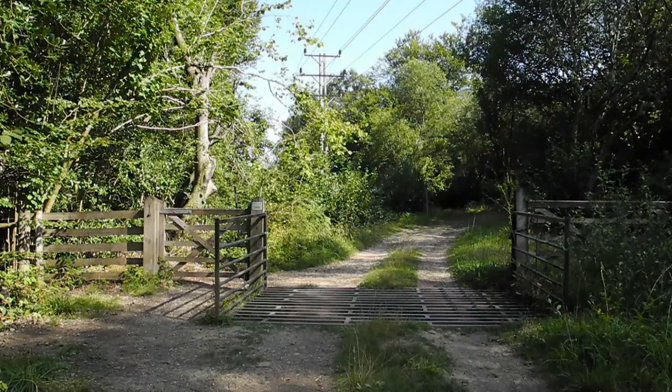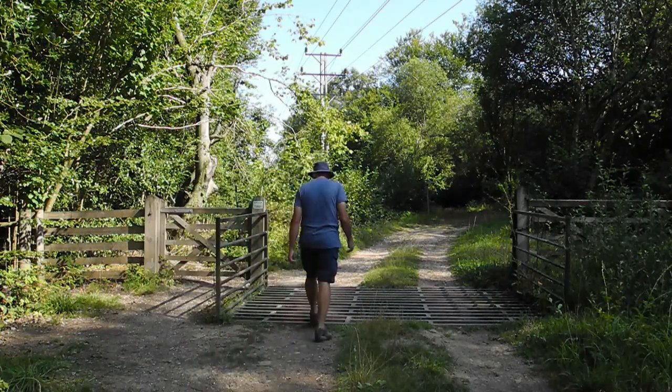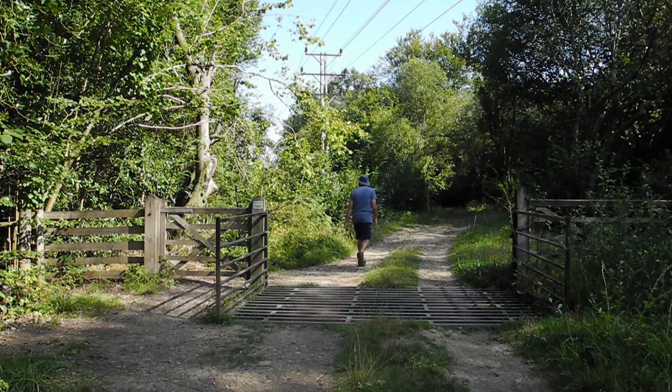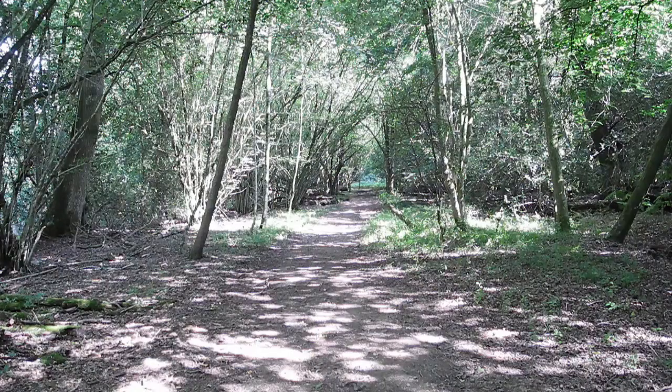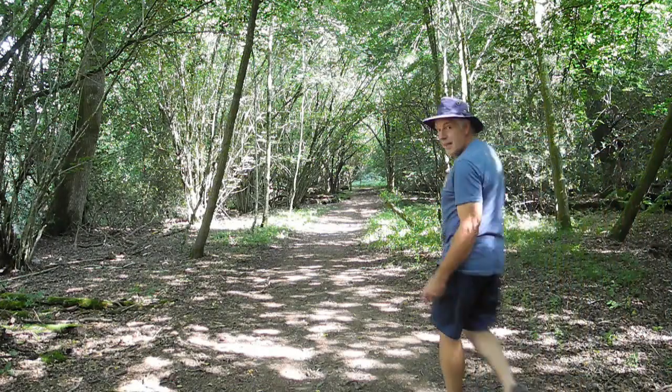This is the main entrance to the common over the cattle grid. Cattle grid there for good reason, because there's now cattle roam on the common, unlike in the days gone by when it had been hogs. We're now off down to see the brick kiln.